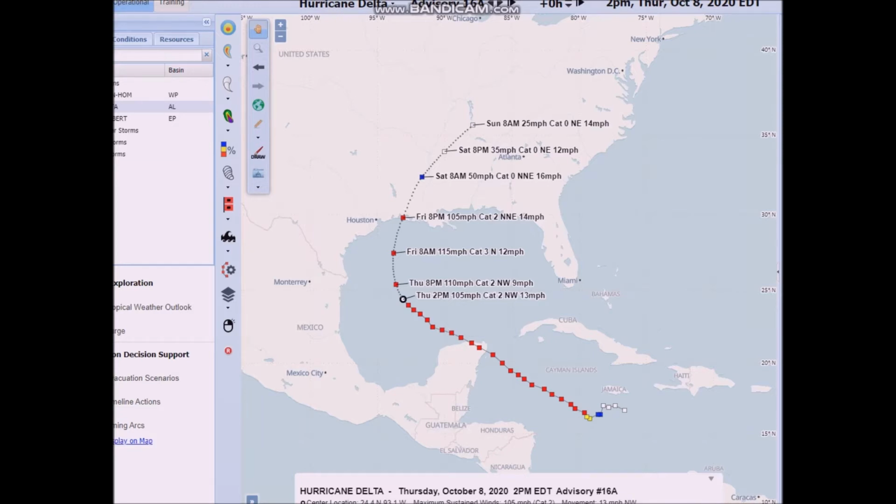Here's the current track that Delta is forecast to take. Winds are forecast to increase, going to Cat 2 by 8 o'clock this evening, and then to a Cat 3 with 115 miles an hour by early tomorrow morning, and then it weakens somewhat just before landfall, because of stronger shear across the northern Gulf. Also, shallower and cooler waters will take a toll on this. But don't forget, it's still a very dangerous storm because it will bring dangerous storm surge, heavy rain, and gusty winds, and as it weakens, the wind field will increase in size and it'll be a bigger storm as it moves inland.